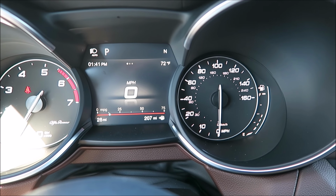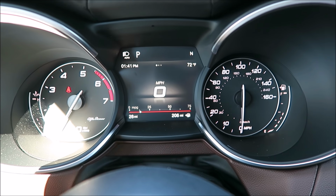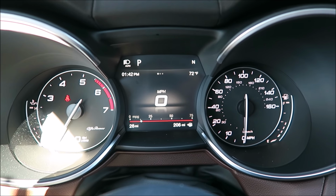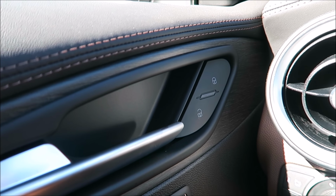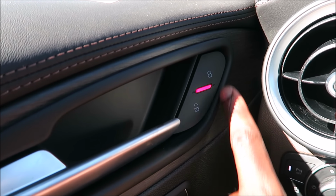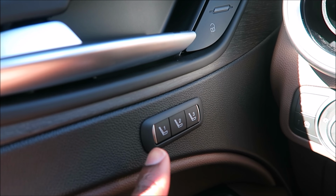So I think they did a really good job with this cluster. It just, like I said, with Alfa, super simple, to the point, looks very smooth, very sleek, and it gets the job done. Over here on the driver's side door, you have your lock and unlock button. If the vehicle is locked, you'll see it in red. You also here have your seat memory, 1, 2, and 3.